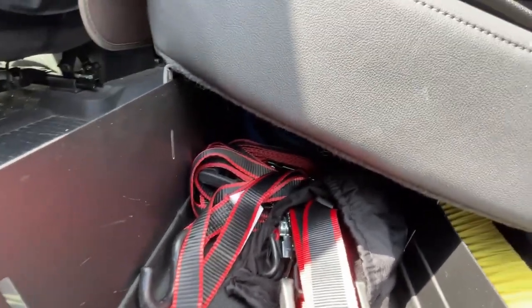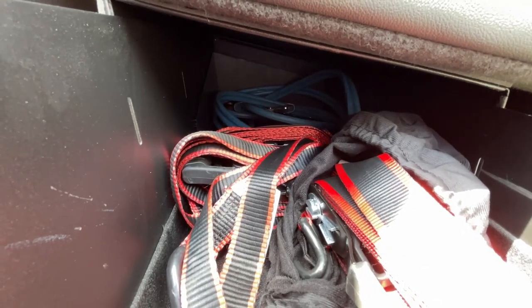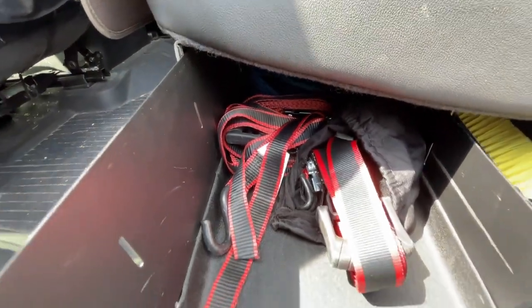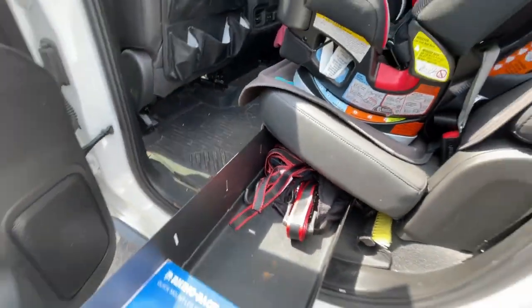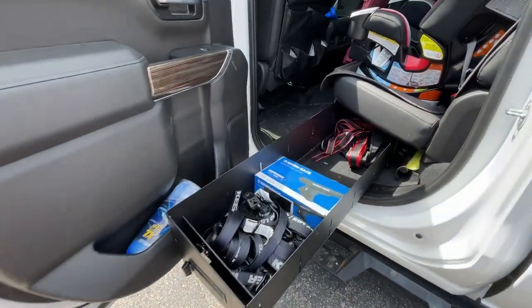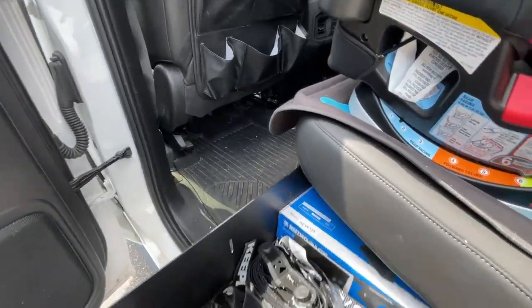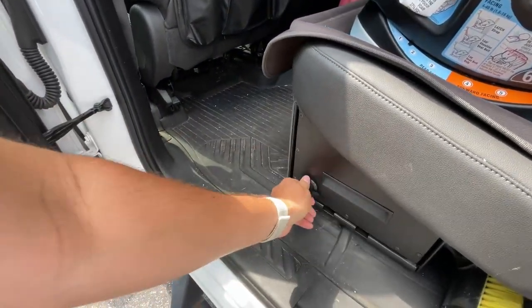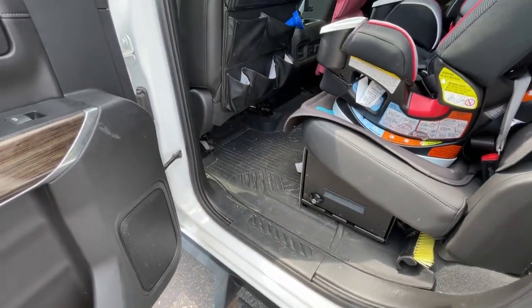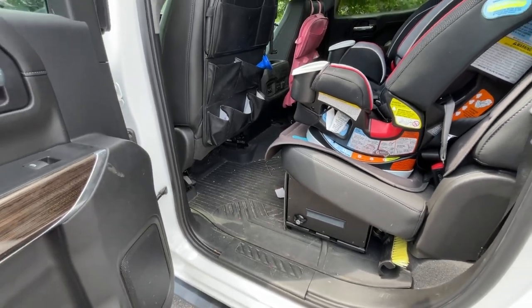Come on, phone. All right, you see those blue jumper cables? That is the end of the drawer. So we're darn near full reach, and there's a handle on both sides that you can extend out to gain access to this stuff. I absolutely love it. I know they're having trouble keeping these things in stock. It's been really nice.